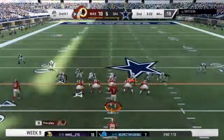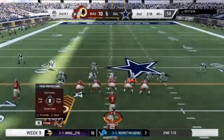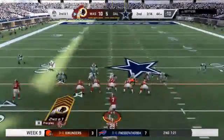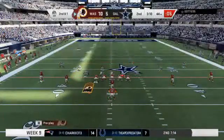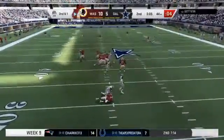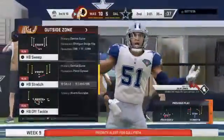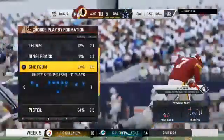The last run got 9. That leaves them with 2nd and a yard. This time Haskins will look to throw. Under a heavy rush, and down he goes. They were in the top 5 in sacks in the league coming into this one. That's their 3rd one in this game.